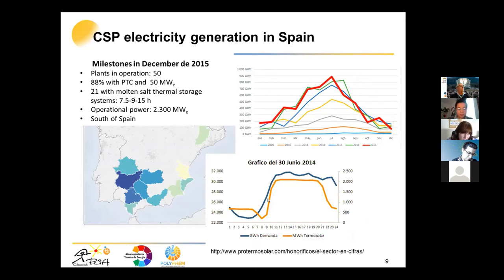And as Alain was saying, CSP really allows dispatchability. This is shown in this graph. Why? Because in blue we have the demand curve of electricity, and you can see that thermosolar, or CSP, is able to really follow this demand curve. Of course, the scales are not the same, but it's just to illustrate how CSP can really respond to the demand and be dispatchable.